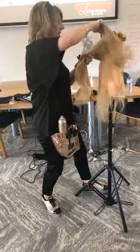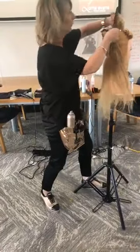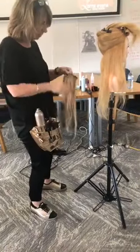Like I said, when I was putting this together, I thought I really need to show you this. So I'm only going to put one weft in. She doesn't need hair for what I'm doing. But I've just gone through with a little bit of bedroom hair.